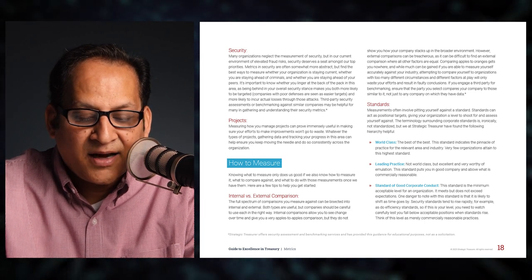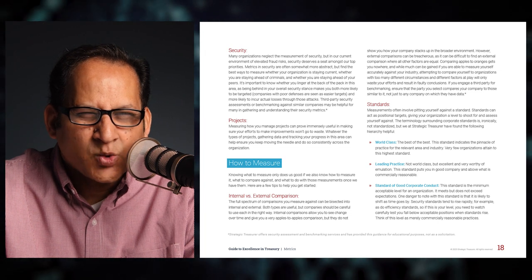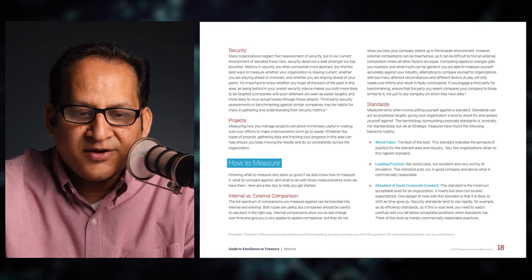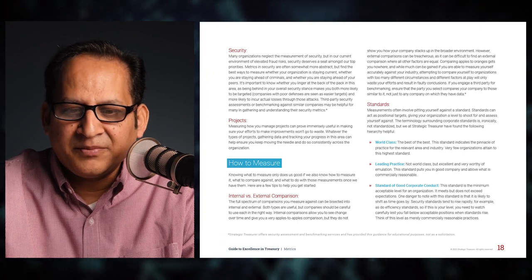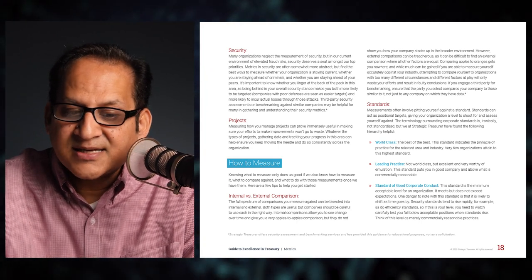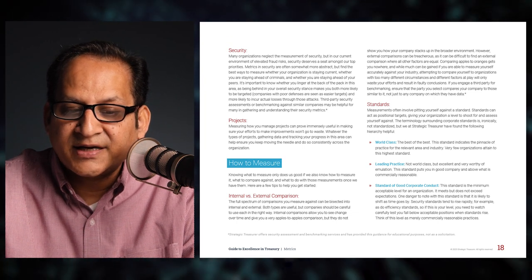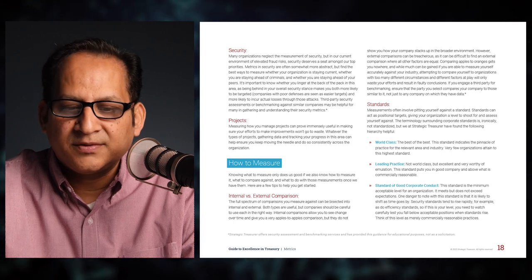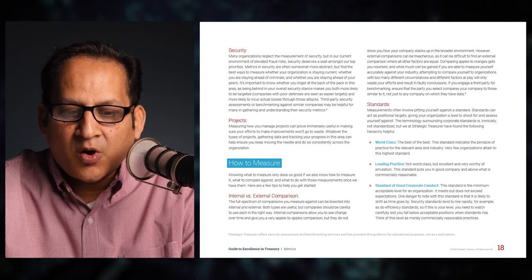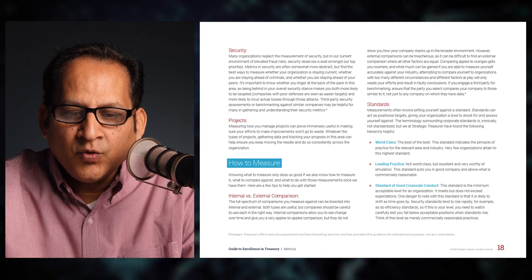Internal comparisons allow you to see change over time and give you a very apples to apples comparison, but they do not show you how your company stacks up in the broader environment. However, external comparisons can be treacherous, as it can be difficult to find an external comparison where all other factors are equal.